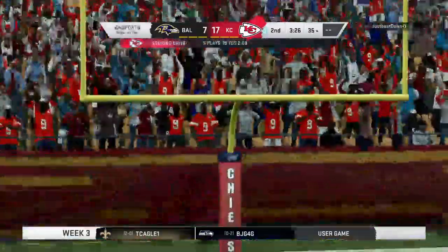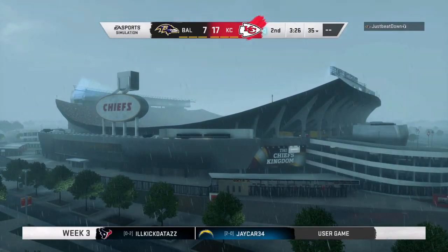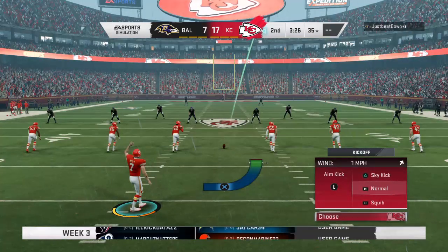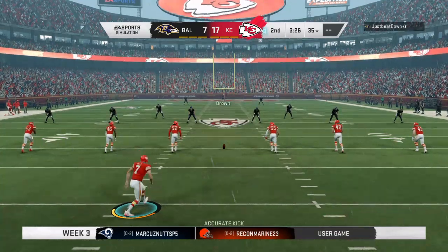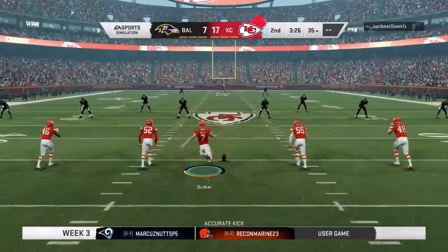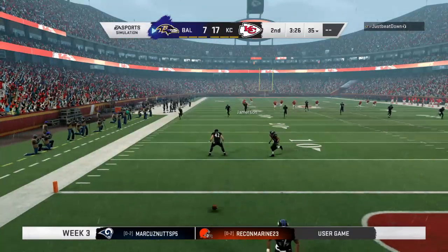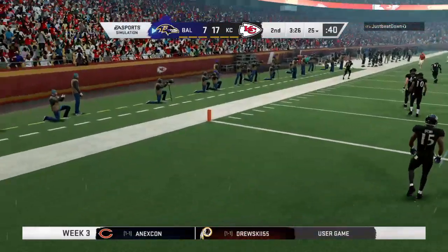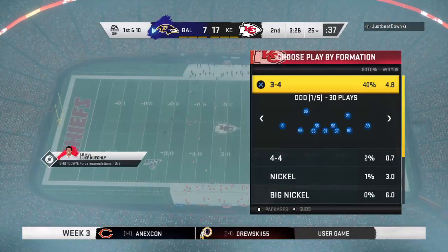The extra point up and good. And his guys will take a 10-point lead. Now after the touchdown, here's Butker on to kick it away. The Ravens take over, 1st and 10 at their own 25-yard line.